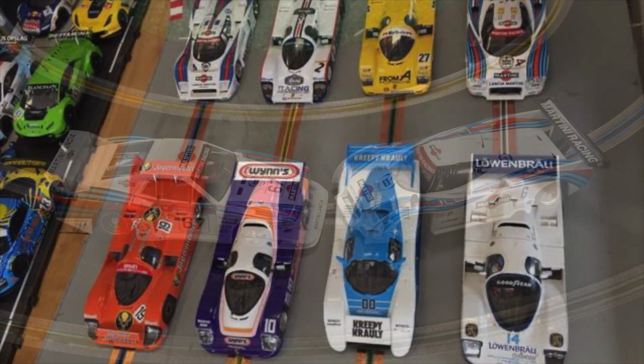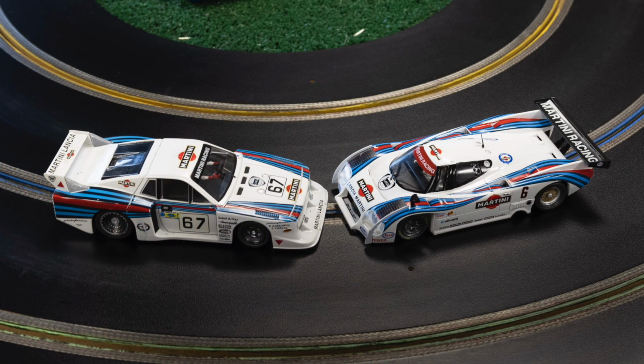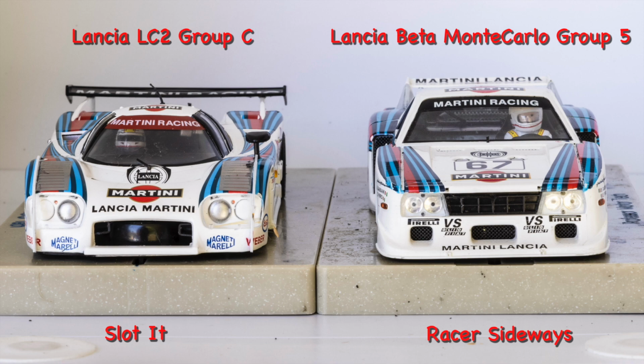I've built and raced quite a few cars in both Group C and Group 5, but two of my favorites are both Lancias. In Group 5, it's the Lancia Beta Monte Carlo, a mid-engine road-going car that was turned into a car to compete with the Porsche 935s. In Group C, it's the Lancia LC2, which used power plants supplied by Ferrari. I like the Lancias because they're a little bit out of the ordinary and sport the striking Martini livery.